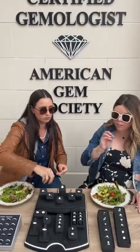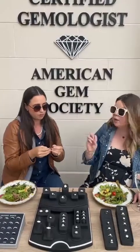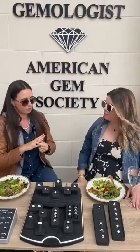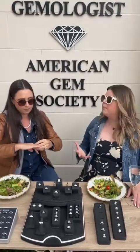Or I always like saying too, if you are budget conscious, using this, you put all of your budget into what is the most important, that diamond. And then as an upgrade later on, you can just change it around. We could even do a custom mounting for you. Yeah, absolutely. And you're not losing any money that way.